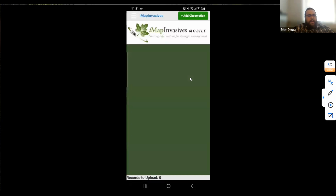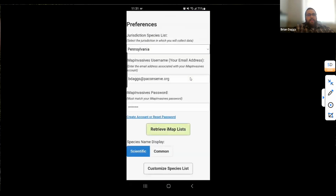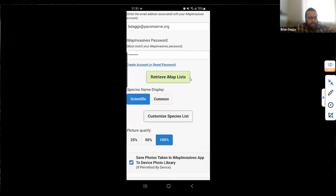Then you just click on your screen to make that overlay go away. And where we're going to go first is that 3-bar menu button. This gives you your options for selecting observations once you've made some, uploading or deleting them, and setting your preferences. So I'm going to open up those preferences real quick to show you what it looks like. In that preference tab is where you enter your iMapInvasives user information so that your observations can be tagged to your account. You can also set how the species name displays in the list, whether you want to see only the scientific name, both the scientific and common name, or just the common name. I prefer to keep it on just the scientific name.